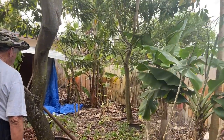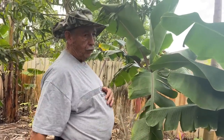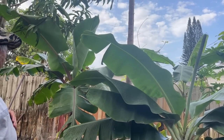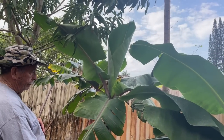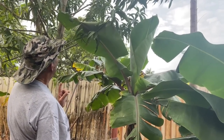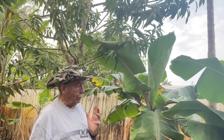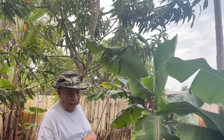This one here is my Vietnamese banana. That bears one, two, and three bunches, which is really unusual. This is what they call Jamaican red. We call it purple banana. That one there is another burl plantain. And this mango here was given to me when I was taking a class in grafting. Put the graft on it, the graft didn't take, and I said, the hell with it. I just planted it two years ago.